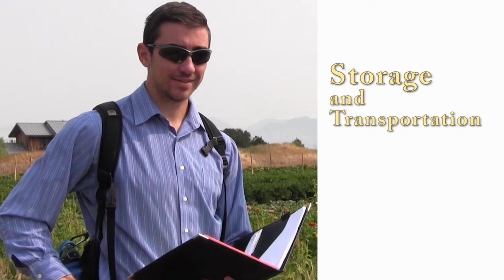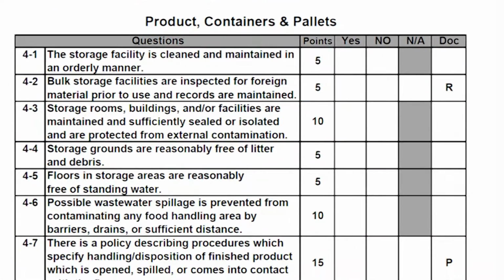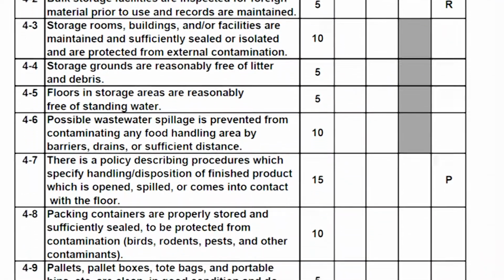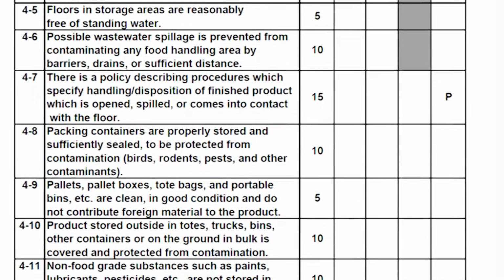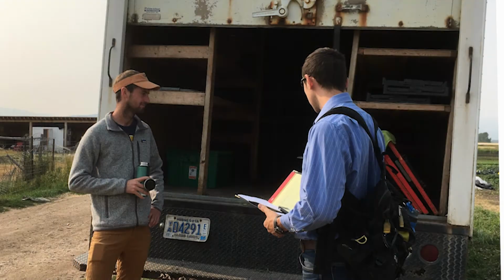Depending on the size of your operation, some of the questions in Scope 4, also called Part 4, may seem a bit odd. That's because the GAP program is a national program geared towards large operations. Question 4-2 is a good example of this. It asks about inspecting bulk storage facilities prior to use.